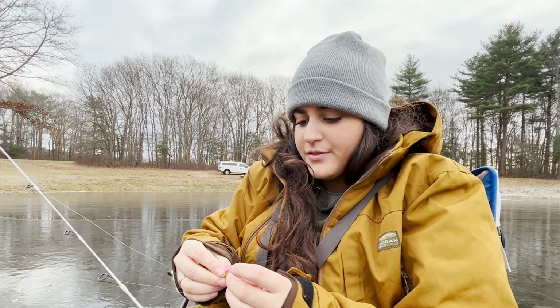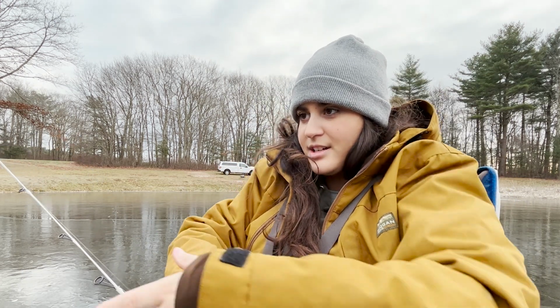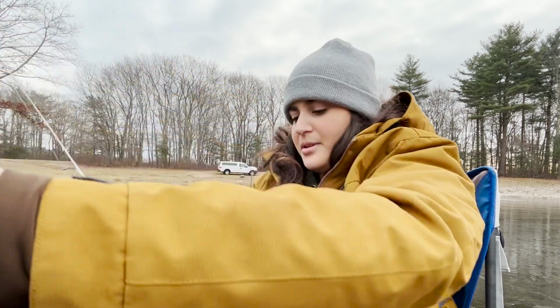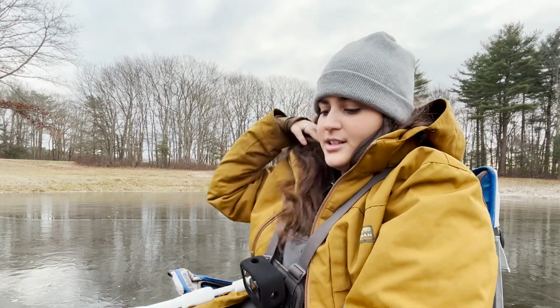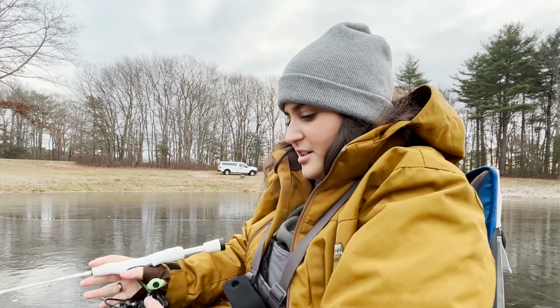These cold water fish taste the absolute best. I just want to make sure it's worth it to keep them. You know, I want to make sure they're good size. So if we do catch a big one, I'm eating him for dinner.